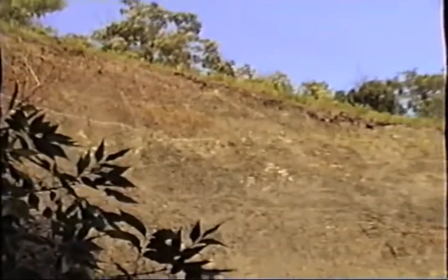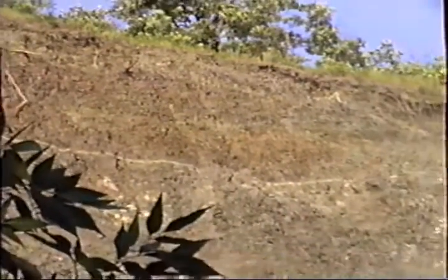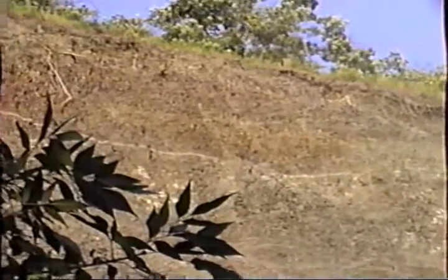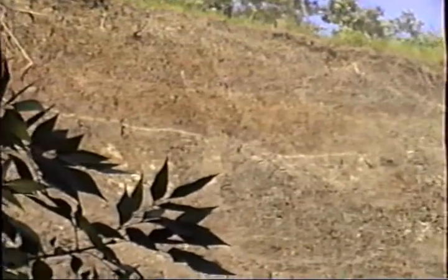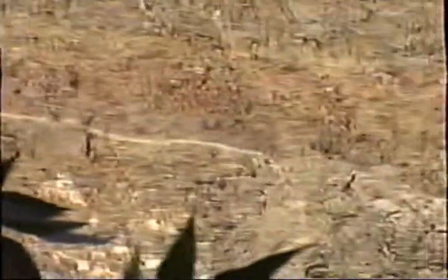Now from here, we're going to see if we can see the layering in the rock. From the top, it's pretty much steady until you get to a white line. You could probably see the white line running through the middle of the screen right now. And that white line actually looks like a line of ash. Now, I'm going to climb up and have a closer look at that white line.